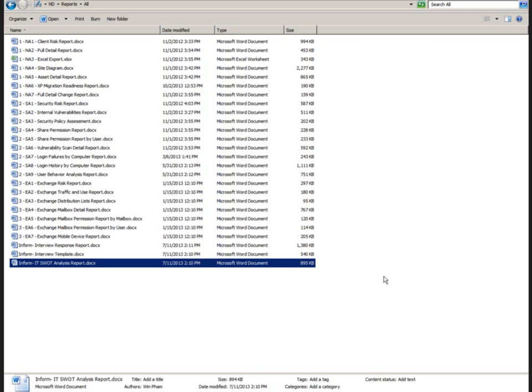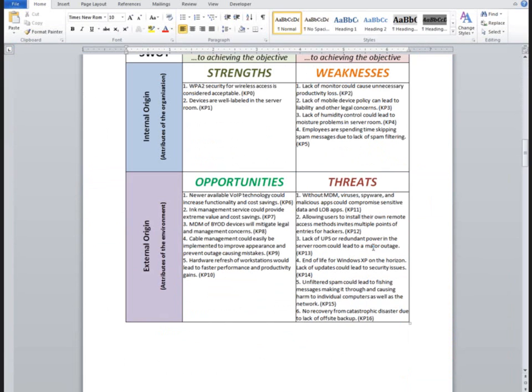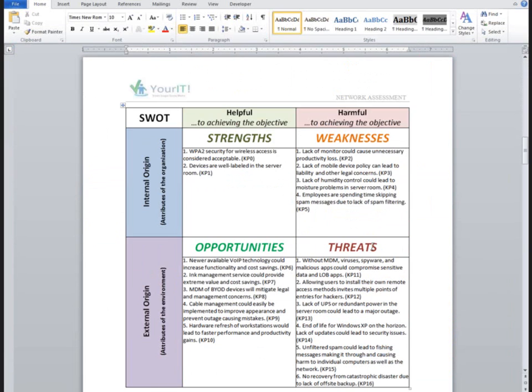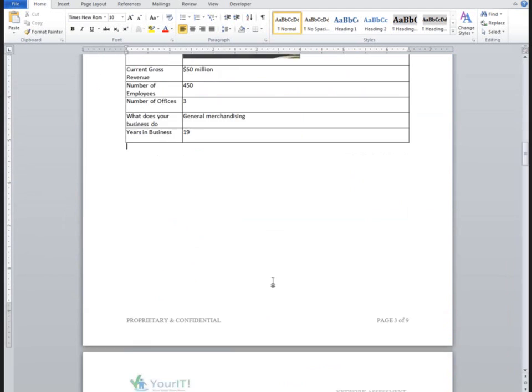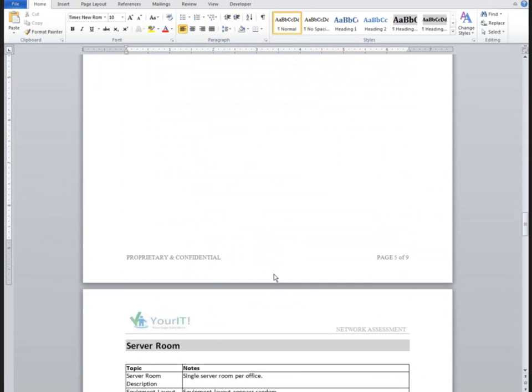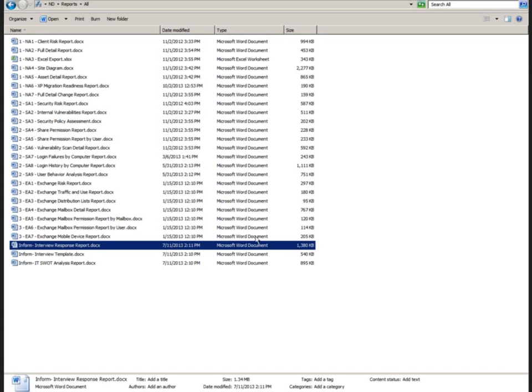Inform is going to build out an IT SWOT analysis, so as you indicate things are a strength, weakness, opportunity, or threat, they're going to automatically fill out this report. We have an interview response report as well, so after you've filled out everything, there's going to be sections with pictures. It's going to have all the information from your interview, data you collected while on site, just a wealth of different reports, and again, they're designed to help you automate this process, help you close more business, compete more effectively, and essentially automate that portion of the business.